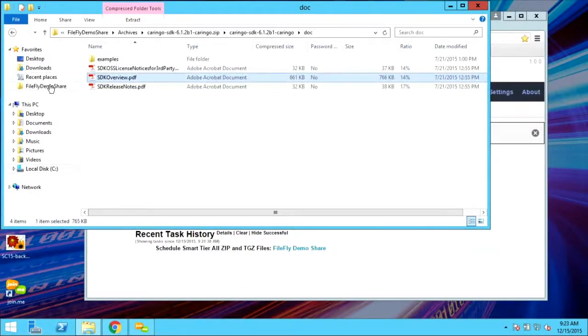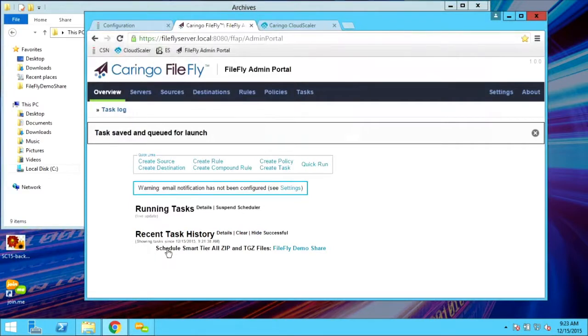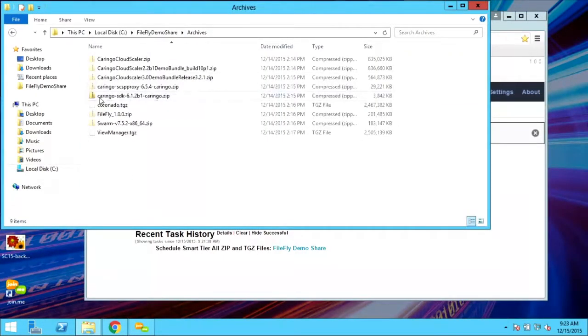If I go back here, you'll see this file now is not grayed out anymore. Hopefully everyone can see that because it has come back. Now, as I had mentioned, this is on a schedule. It runs every evening at 5 after 10. So at 5 after 10 this evening, this file is going to get migrated back into storage, which is something that you may want to do.